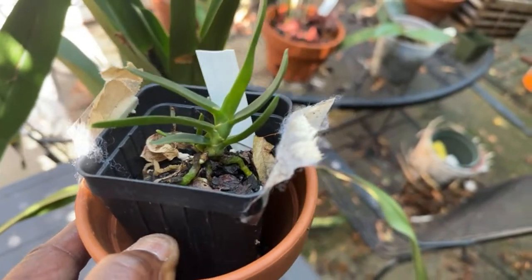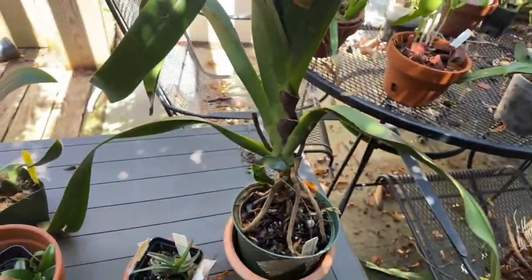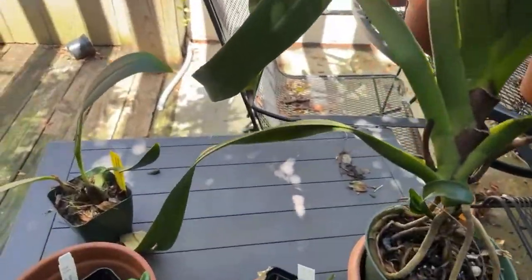But look at the roots. There's one there, and there's one on that side. And the kiki at the base is still growing, and it's giving me a new leaf there, so fingers crossed on that. The bobos are all doing very well.